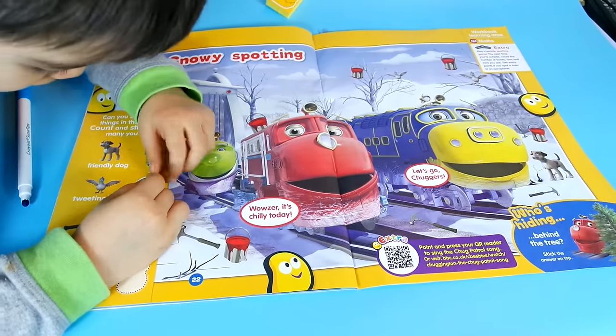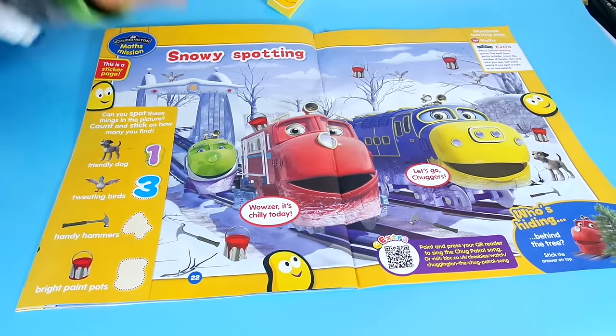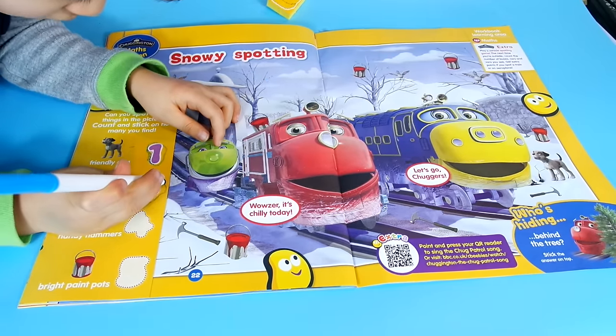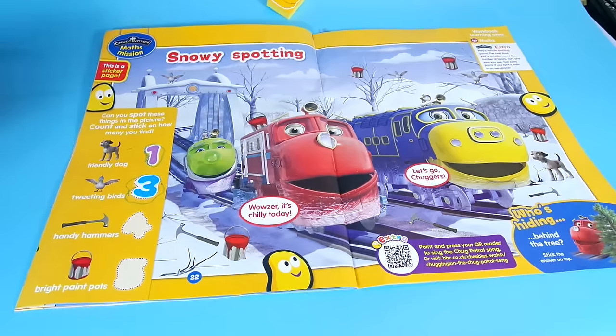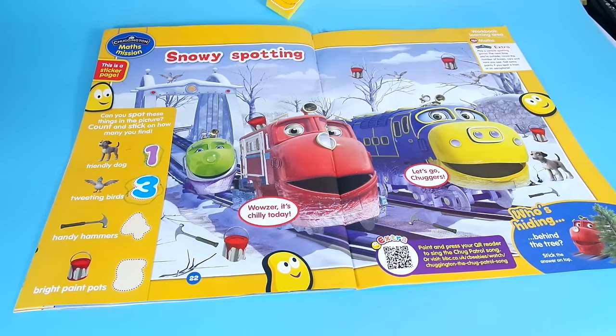Very good. Now face on a line. And where's number four? You have to find four handy hammers. Oh, nice. And you're tracing around them too. Very good. Let's find four handy hammers. Now, can you find them?